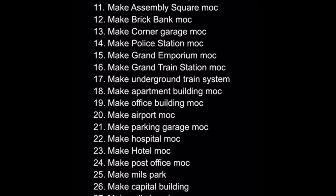The next thing would be to make an underground train system. For the underground train system, I would basically just put another table underneath the table I have, so I could run an underground subway system with maybe 2 or 3 stops on the way going through it. Stations, yeah, that's the word.